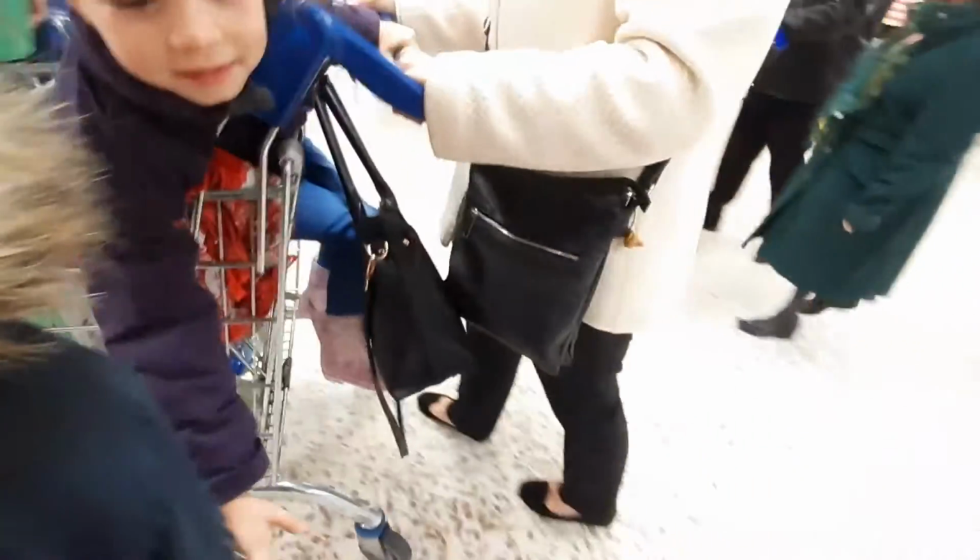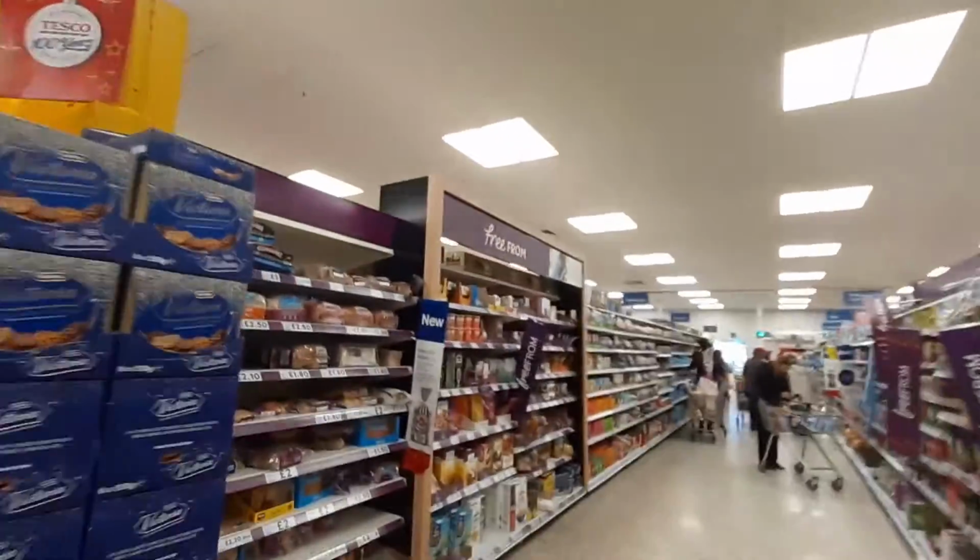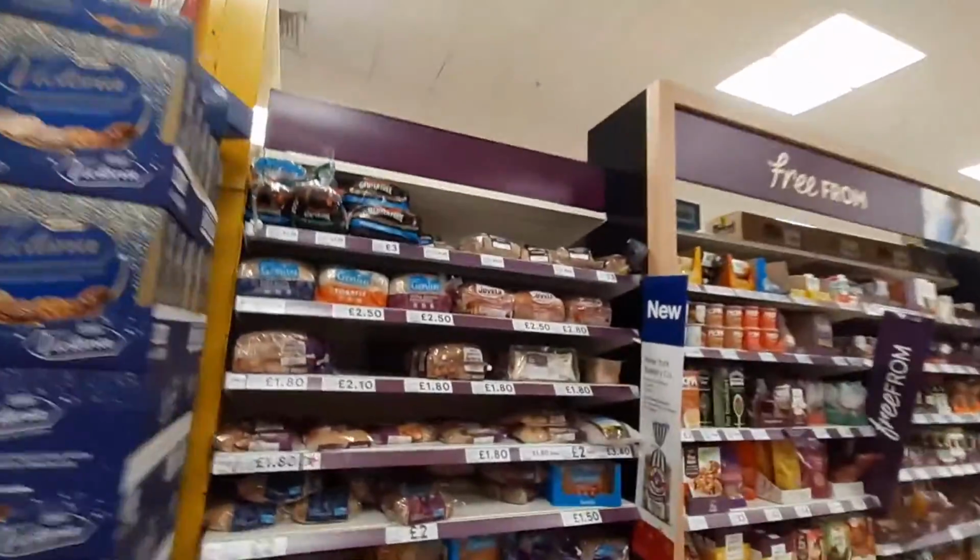Caleb's just showing me here the cheese selection. It's £4 for all different types of English cheeses. So people have like cheese boards and crackers and things like that, so he was just showing me that. So we've got Stilton in, cheddar, all sorts of different types of cheeses. So on the end you've got baked beans there and sauces.